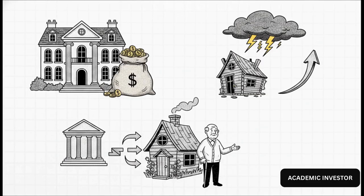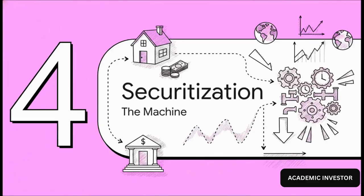Different risk profiles get very different mortgage structures. Like the wealthy neighbor buying a massive mansion, they get a non-standard jumbo mortgage. The neighbor who has poor credit gets a subprime mortgage where they're paying a much higher rate just to offset that extra risk. And the senior citizen down the street, they might use a reverse annuity mortgage or a RAM. That's where the bank actually pays them every single month, and the bank only gets paid back when the house is eventually sold. Section 4, the securitization machine.